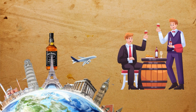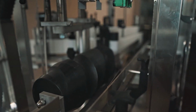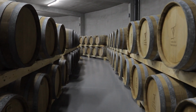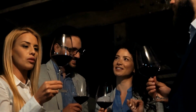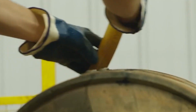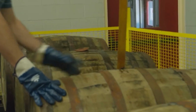Bottling. It's time for the grand finale of the Jack Daniel's whiskey production process, bottling and labeling. After all the hard work and patient waiting, it's finally time to share the fruits of their labor with the world. The first step is to remove the liquid gold from the aging barrels and give it one final filter to ensure its purity. Then it's time to dilute it with water until it's at the perfect alcohol content.